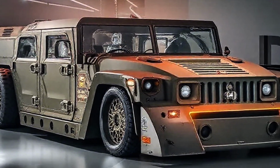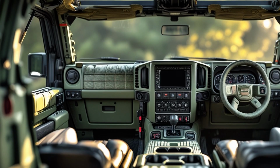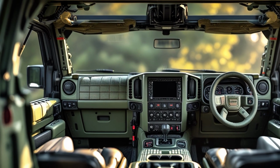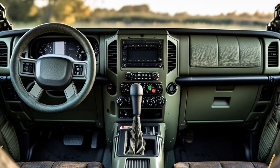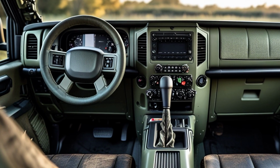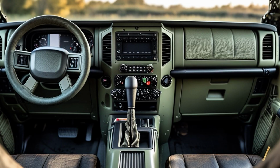The 6x6 layout is more than just visual drama, though. Let's be honest, visually it's like an armored juggernaut from a post-apocalyptic movie. Those 3 axles give it a stability and presence on the road that's unmatched. In the rear view mirror, it fills your vision like a moving wall. The wheel arches are oversized and sculpted to frame those huge off-road tires, each ready to claw through mud, sand, snow, or whatever dares get in the way. This is not a car that asks for permission, it simply goes where it wants.